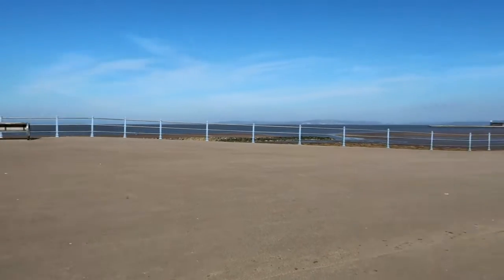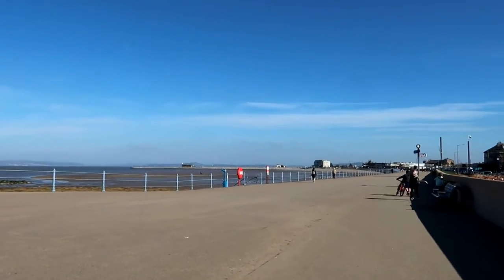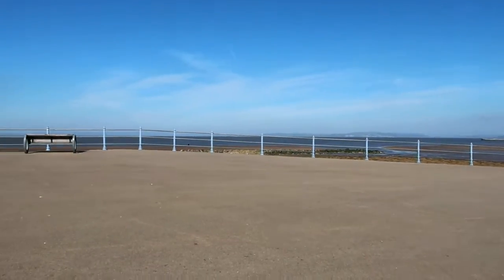Not going to get hit by a bike, am I? You can see the Midland up there. So we've come all the way down here.